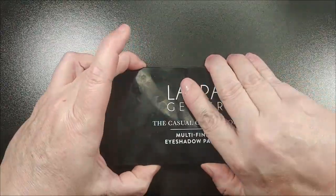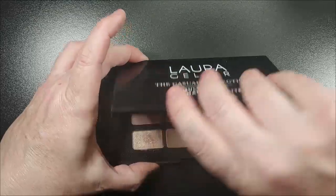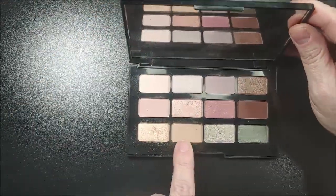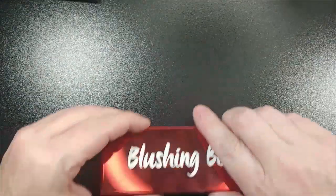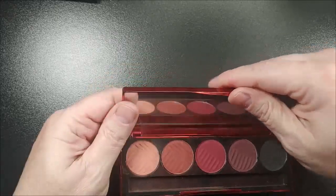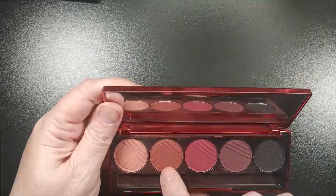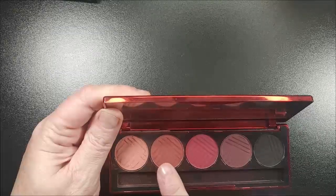Okay, let's pick our palettes. So I'm leaving this in. This is the Laura Geller Casual Collection. This shade right here is in my Pan Those Eyeshadows. So that's staying in. And then this is also staying in. This is also in my Pan Those Eyeshadows. And this shade right here is in it. Those are the only ones that are staying in this month.